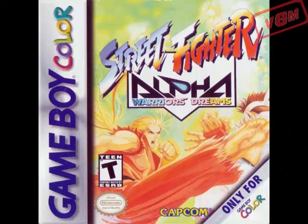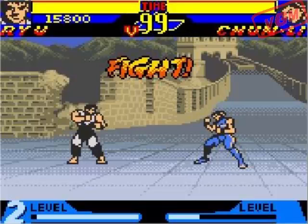oddly enough, also the Game Boy Color. Man, I would love to have seen that one. How would I pull that one off? Anyways, all the Alpha games were released on Street Fighter Alpha Anthology for the PlayStation 2.